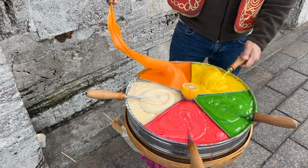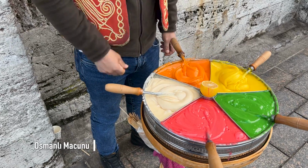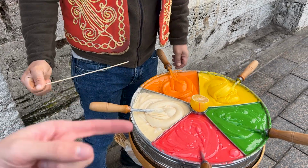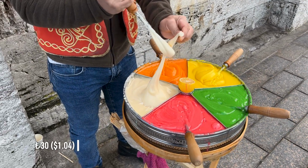This is here only orange, banana, strawberry, kiwi, or lemon. This is only mix here. Which one's the best one? Yeah, one. Yeah, I'll get one. 30. Okay.